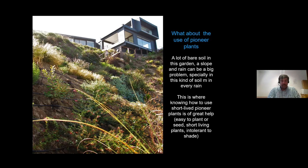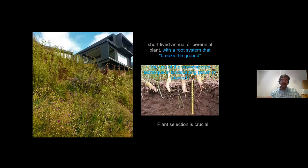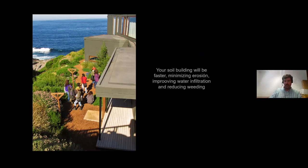Short-lived or intolerant to shade, you can cover as fast as you can the soil where the permanent plants start to grow and finally will replace these pioneer plants. Why are these pioneer plants important for us? Because they cover the soil very fast. And usually these are very compacted soils, especially after all the work of construction of the house. When you make a good selection of pioneer plants, which we love to use here with Macarena, the root system of these short-living perennials will break the ground, and it's going to add a lot of carbon exudate and biological life, and you will not have erosion, which is quite important for us.